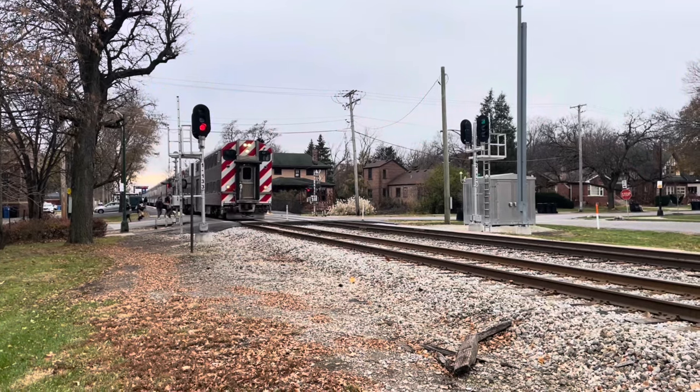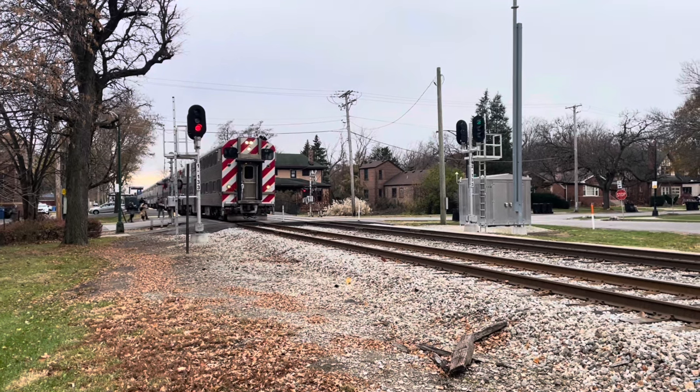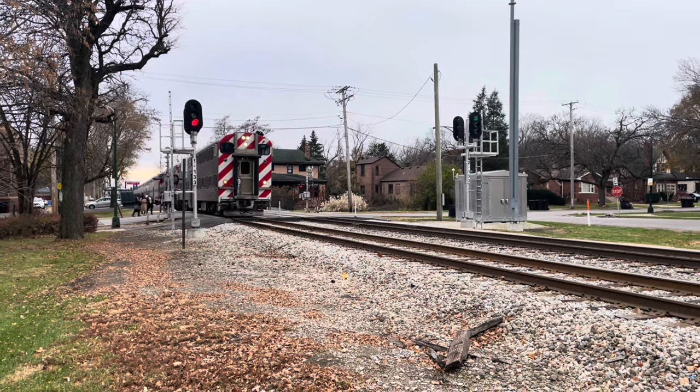So I was thinking to myself, what do I want to do today? And I decided to take the Metra Rock Island District. I've been on the Rock Island before, but that line has a specific branch that I find super interesting and I really haven't focused on at all in any of my videos. So today we're gonna ride the Beverly branch of the Rock Island District. The train leaves in 10 minutes, so I gotta go.